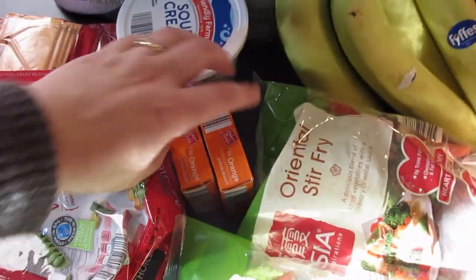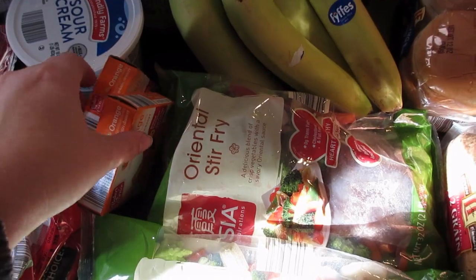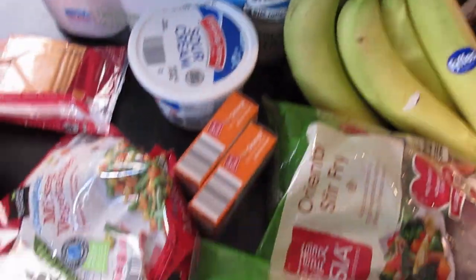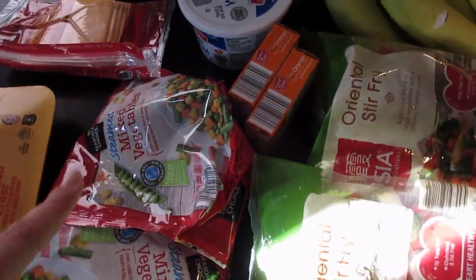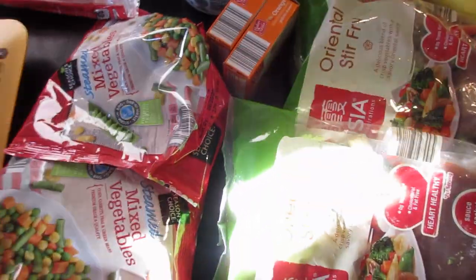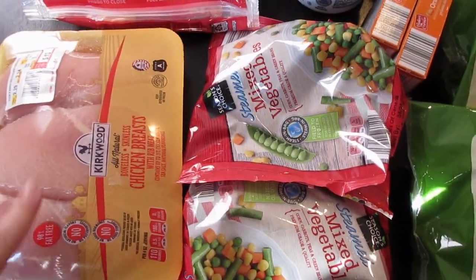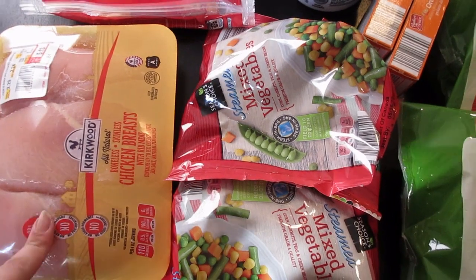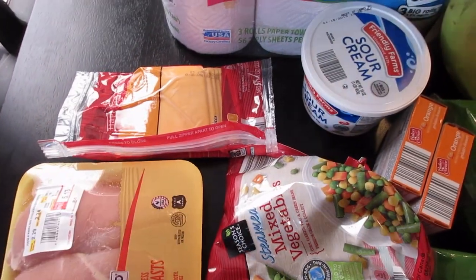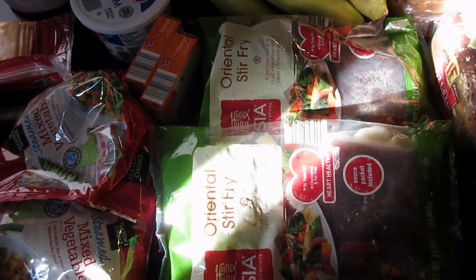Some bananas, a couple of boxes of orange Jell-O. My youngest son Austin asked for Jell-O. Some sour cream, a couple of things of mixed vegetables to go in a venison shepherd's pie I'm going to make this week. It was on the meal plan last week and I never got around to it, so I'm going to make it this week. Got some boneless, skinless chicken breast that's going to go in the crock pot and get shredded up for those barbecue chicken sandwiches. I got some mild cheddar cheese that's for my husband's lunches. And that was everything at Aldi.